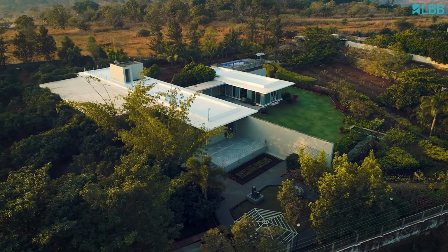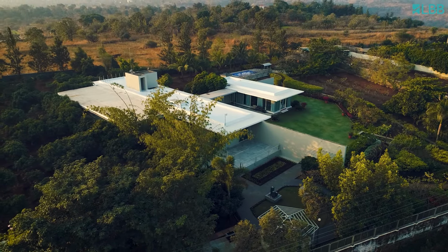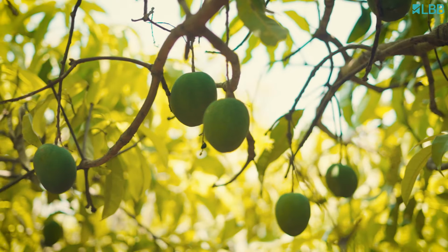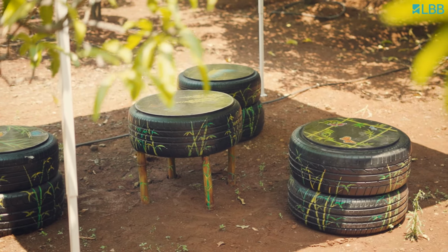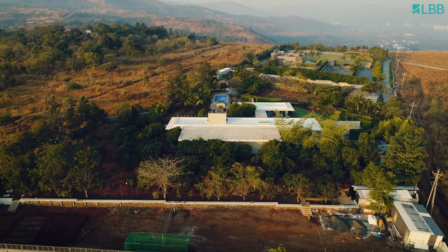This mango orchard has about 100 trees of different native varieties. It's a pretty cool place to lounge during the daytime. As you can see, it's mostly covered in the shade. The yield is about 3,000 homegrown mangoes every year. Plus, it's an ideal place for barbecues and campfires, especially in the winters. We also have an outdoor volleyball court and a cricket net for sporting buffs.